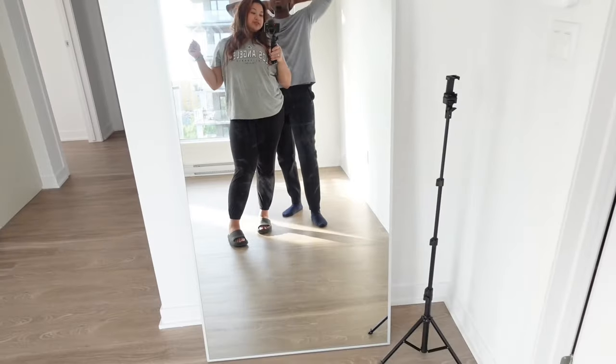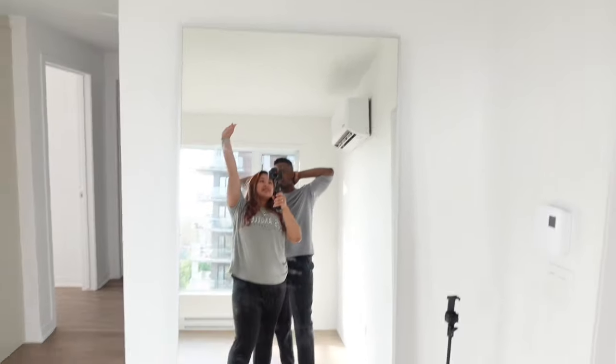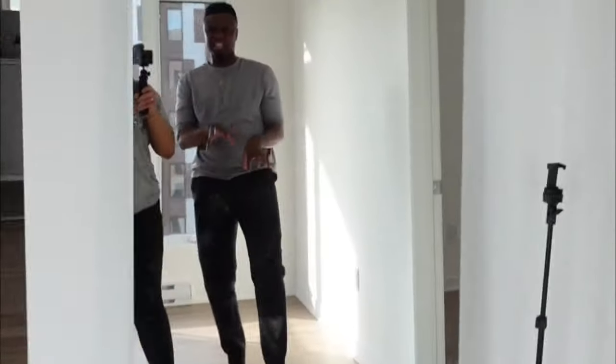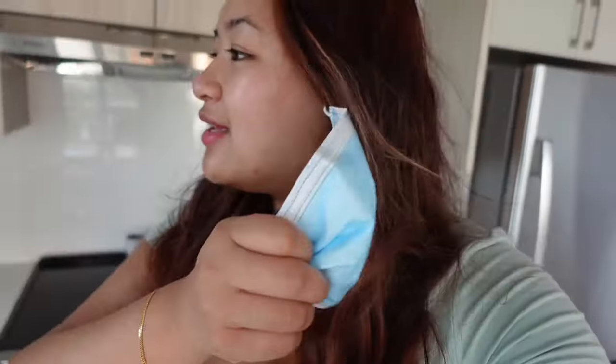So we're not sure where to put it yet. Probably in the bedroom. Yeah, for the other one. But this is the setup for now over here. It's so cute. It's so big. Oh, thanks. Okay, T-Rex.